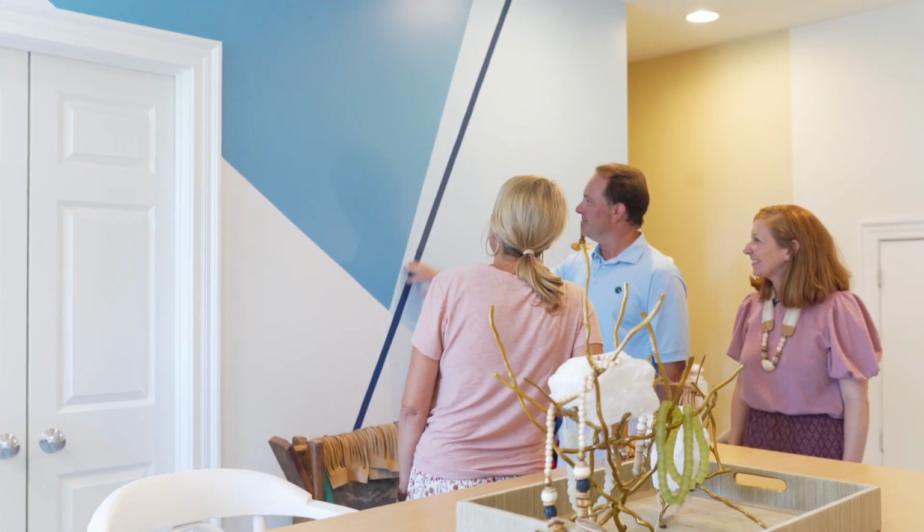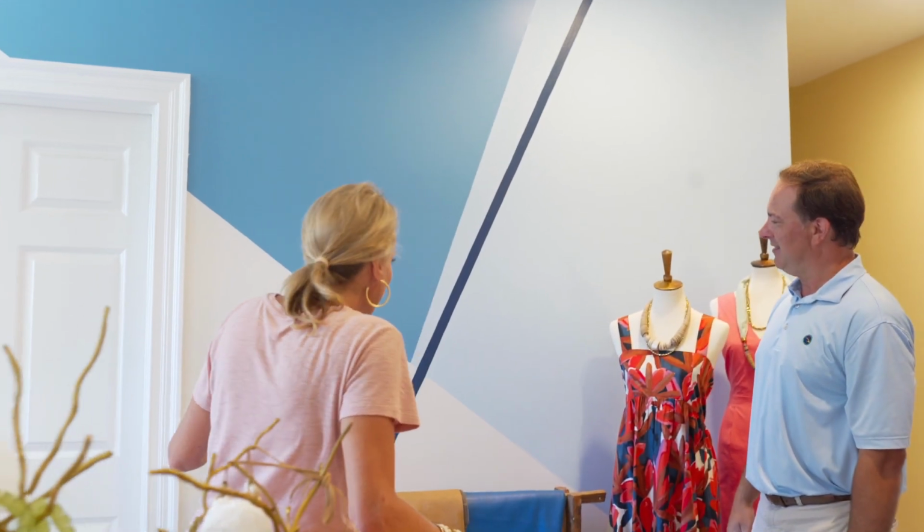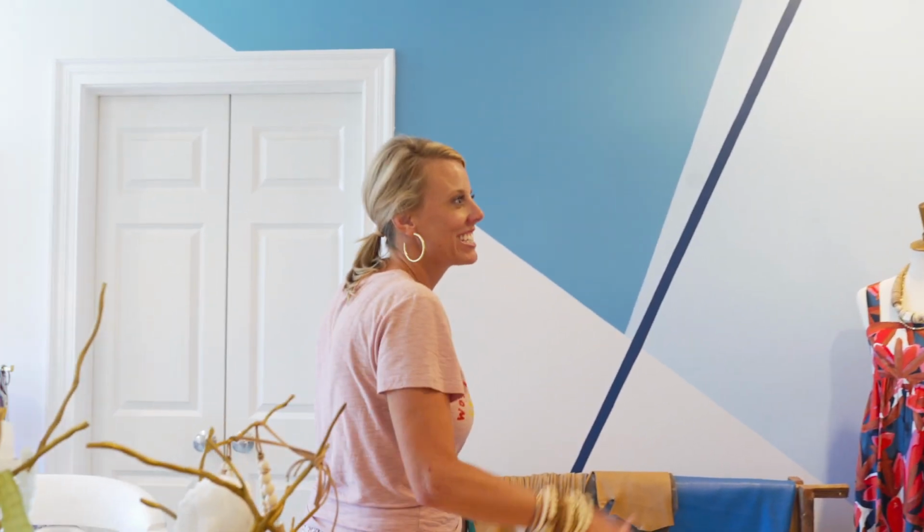Oh my gosh! That is so cool. Oh, that is so cool. I love all the lines and the colors. I mean, you nailed it. Good, good. That feature wall is the coolest thing I've ever seen.